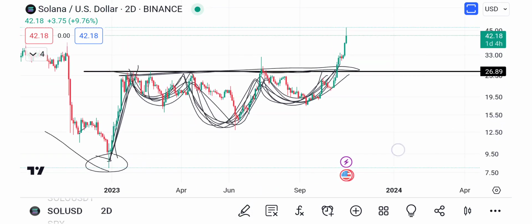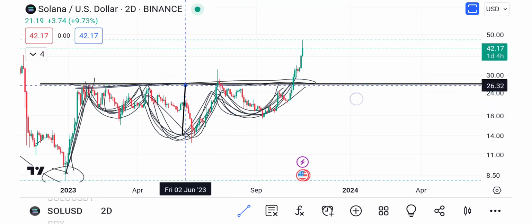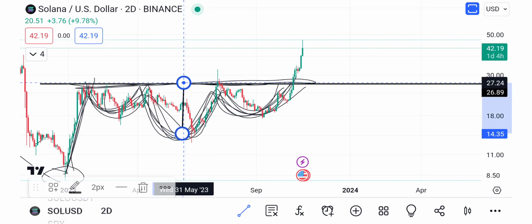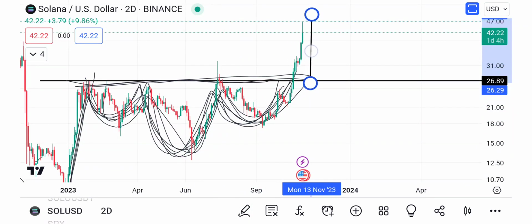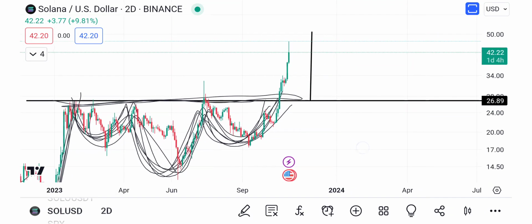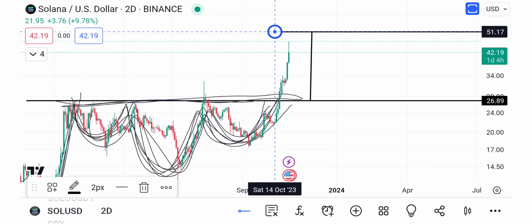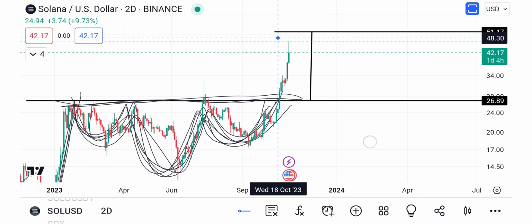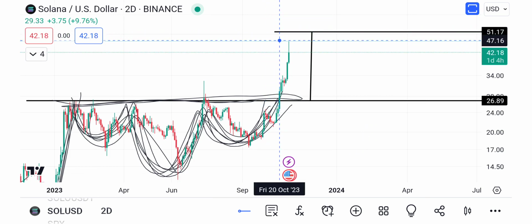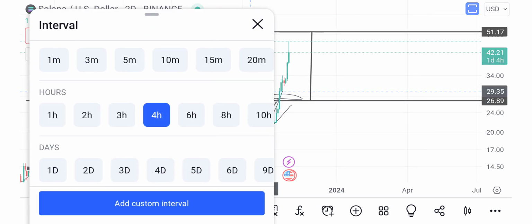So if I take a measurement tool and I try to figure out where this wave is going to end, I'm going to take it all the way up to about here. And then I'm going to put it right there. So we're getting pretty close to the target here, $51. So we actually hit 47. So I would say that's close enough. So I would be perhaps taking some profit. And the other reason why is because, let's zoom in even further.